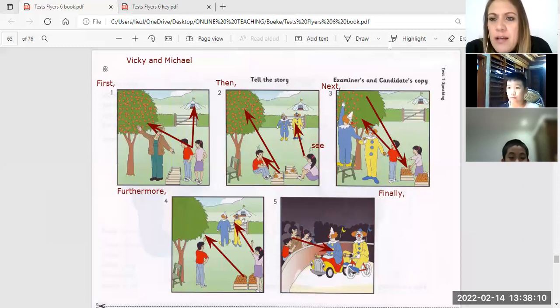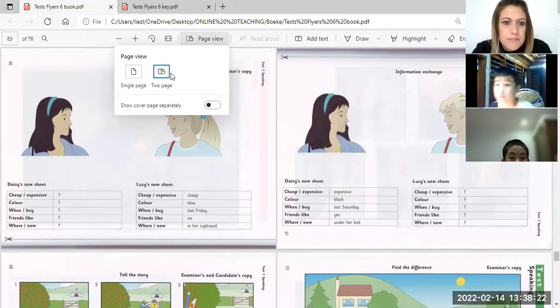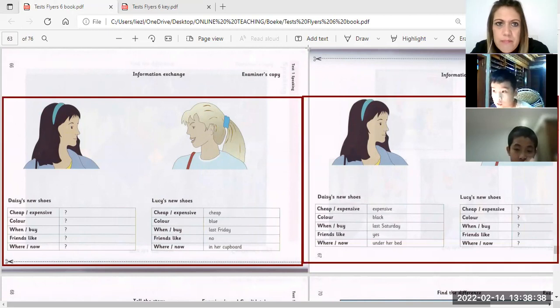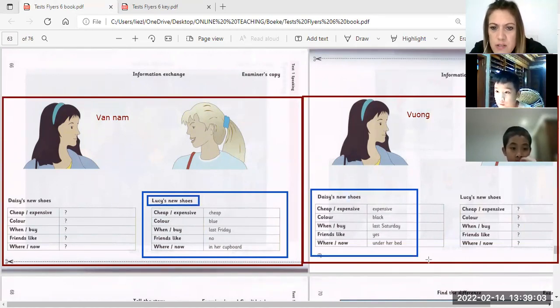Much better. Okay, now we're going to ask and answer questions for each other, okay? So let me make it a two-page. Okay, so here we'll have Van Nam. And here we'll have Fong. So this is Van Nam. This is your card. And this is Fong, okay? Now remember, Van Nam knows everything about Lucy's shoes. So he must answer about Lucy's shoes. And he must ask questions about Daisy's shoes. Fong knows about Daisy's shoes and he must ask questions about Lucy's shoes. Okay.